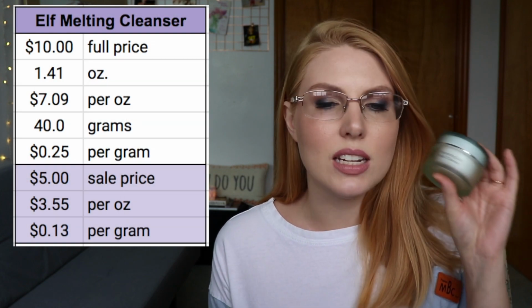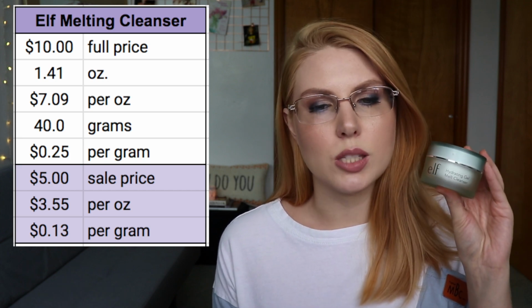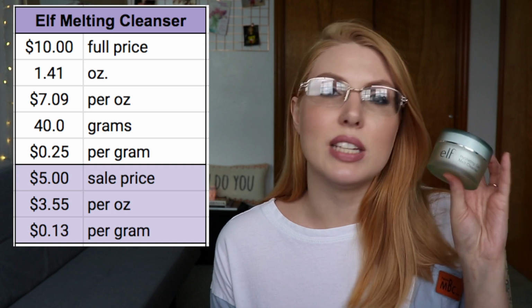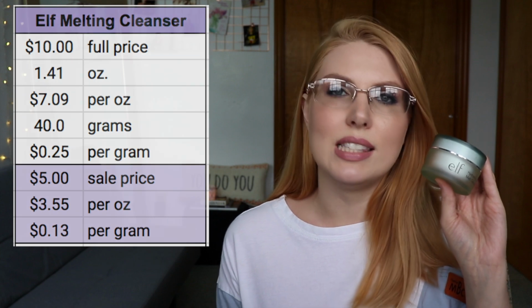The next one I want to talk about is the e.l.f. Hydrating Gel Melting Cleanser. This full price is $10 and it is 1.41 ounces or 40 grams. That makes it $7.09 per ounce or 25 cents per gram. e.l.f. usually has half off site-wide sales, so it is very possible to get this for $5, and that brings the cost per ounce down to $3.55 or 13 cents per gram.